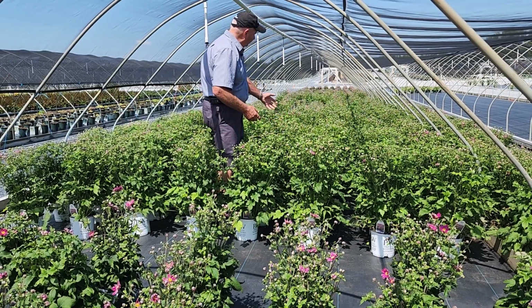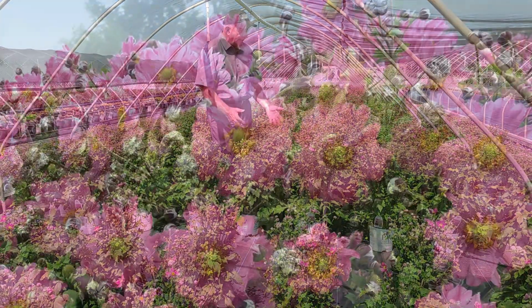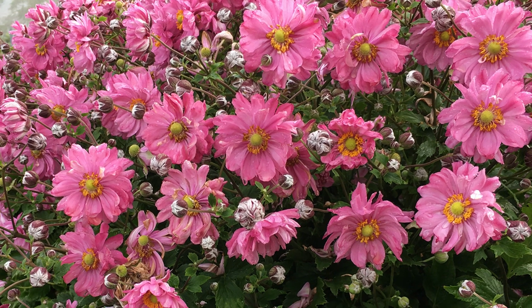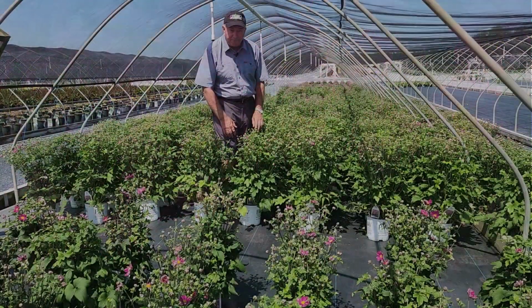and then have them in the garden and start off with clean, healthy plants like this, so that then you're able to have Japanese anemones or fall flowering anemones that are able to grow out and show off all of their gorgeous beauty.